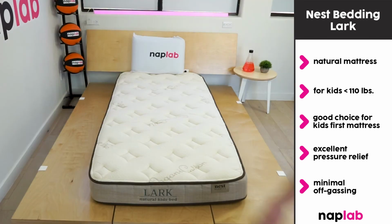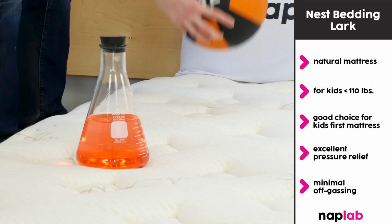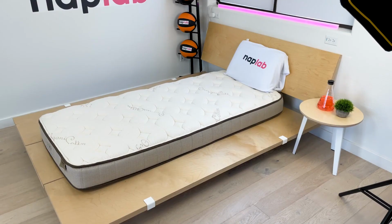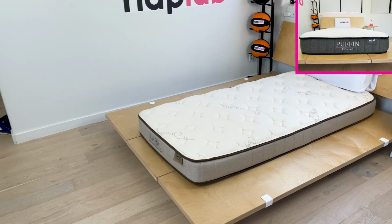I would not recommend this mattress if there will be adults sleeping on it with any frequency, if your child is near 110 pounds, or if they are a lighter sleeper and you're concerned at all about motion transfer. For a Nest Bedding kids mattress with about half the level of motion transfer, you may want to check out the Puffin, a polyfoam alternative for young sleepers.